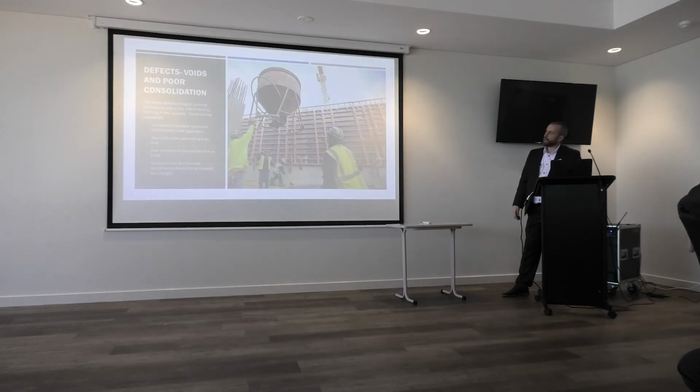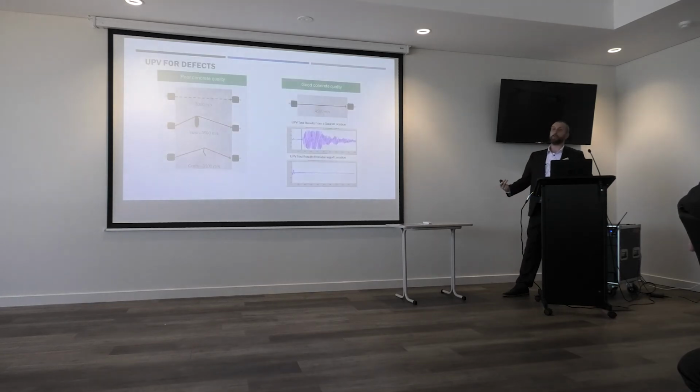Voids and poor consolidation. So effectively, if we don't pour our concrete well, or we drop it from great height, or we have too much reinforcing, or we don't vibrate it enough, it won't go through the form very well and we end up with holes. So circling back to ultrasonic pulse velocity, we can use this technique for finding voids inside of the concrete. Quite simply, it's going to take longer for the pulse to go around the defect, and so therefore the effective velocity that we get is quite a lot slower. In some cases, we may not even get an arrival at the other side, okay?